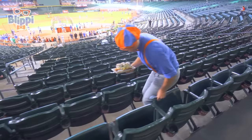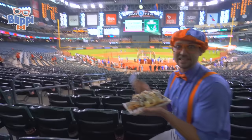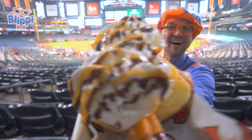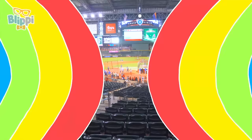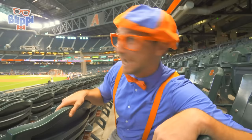All right. Whoa, look, the roof is closed. Remember earlier, it was open? Yeah. And all the players are warming up. Okay, this is the perfect time to try the churro dog. Oh, yum! Whoa! That's so good. This is gonna be fun. Are you having fun?